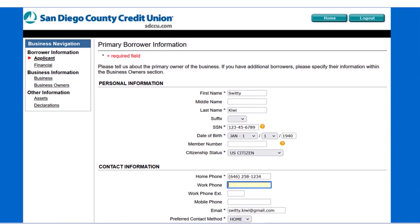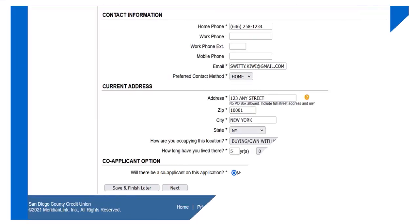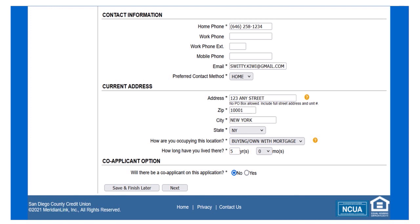Okay, and here you just have to fill in your personal information: your name, your social security number, your date of birth, and your citizenship status. And then you have to put your contact information: your home phone, your work phone, your email, the primary contact method. Those are pretty straightforward. And they also want your current address, so where you live currently, and whether you want a co-application or if this is just a single application, mention that.